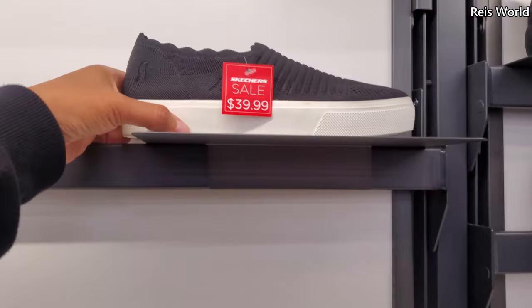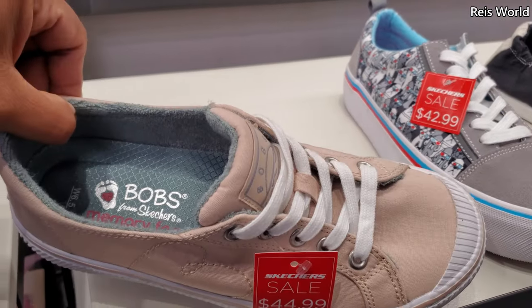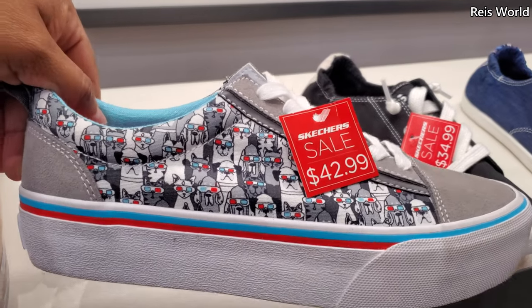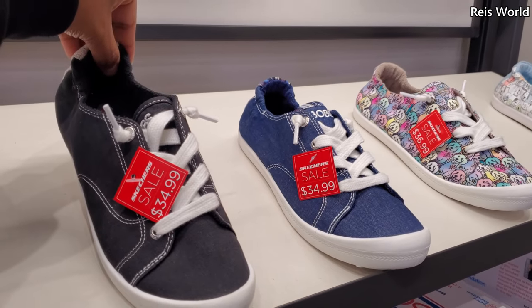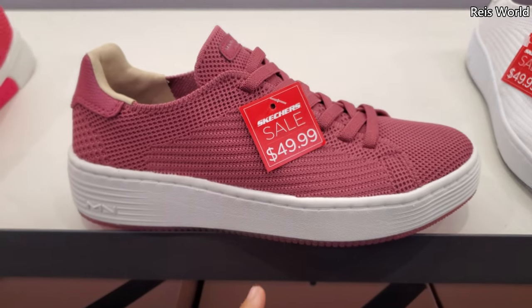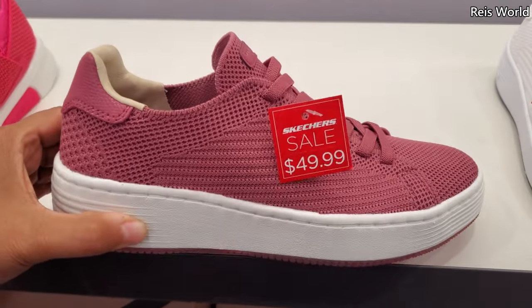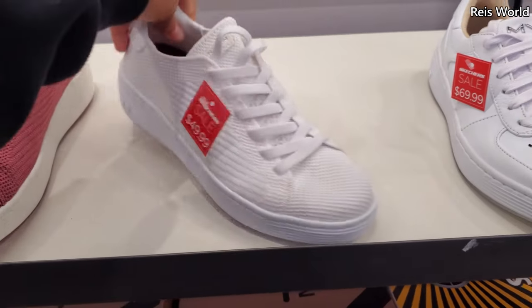$40. And you know what? They have it in the black too. These are $45 by Bob's. And here's a little doggy one for $43, like a dog and cat, and $35. And these are $37. $50. Oh, that's kind of cool. $45. I like that. And they also have this white one.